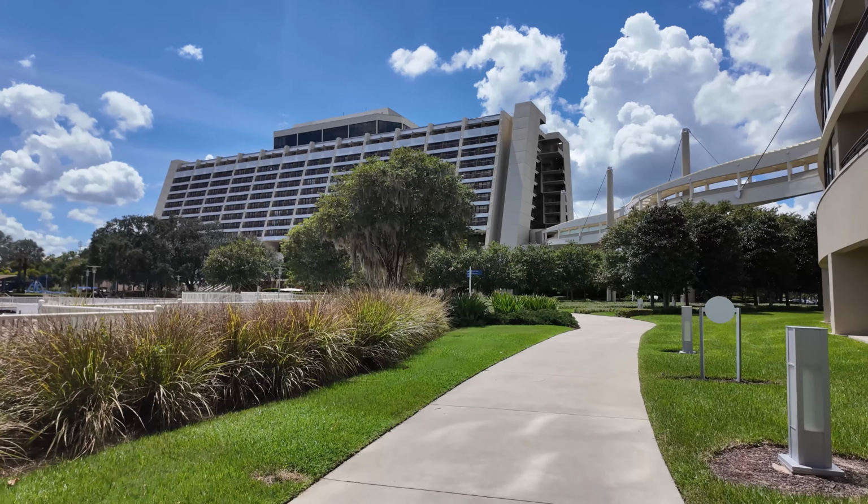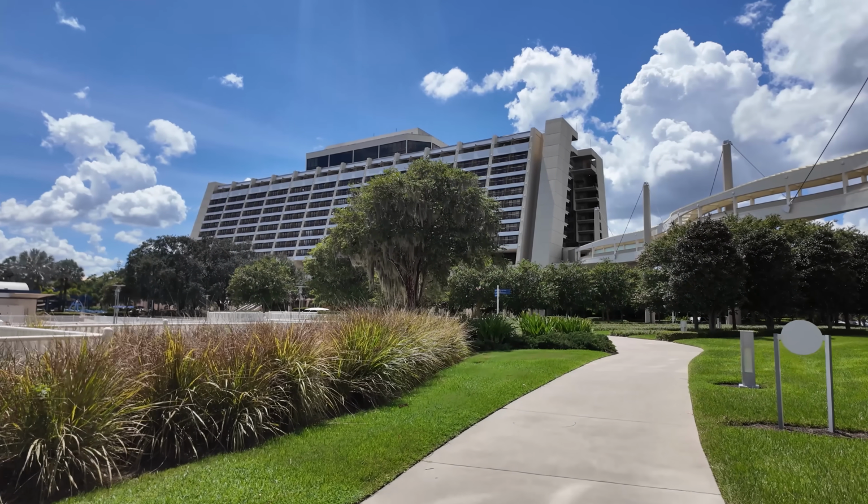Well, guys, I guess it is finally time to leave and head back home. I stayed till the very last minute. It's about 10:45, checkout is at 11, and I am so sad to go. It has been such an incredible stay here at Bay Lake Tower.